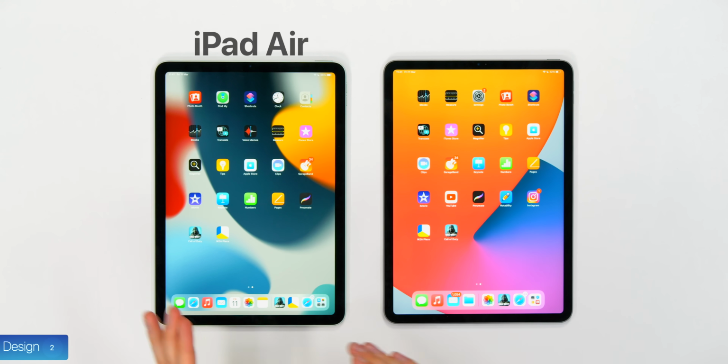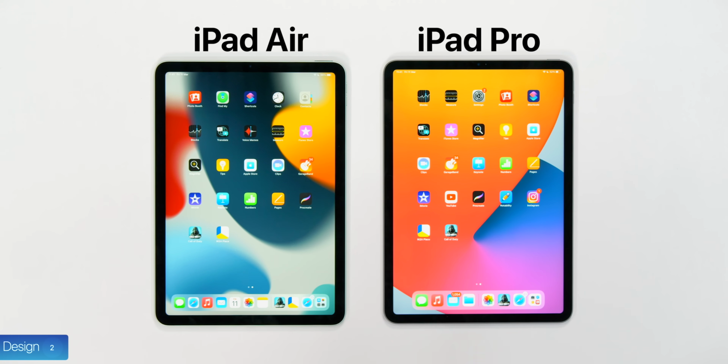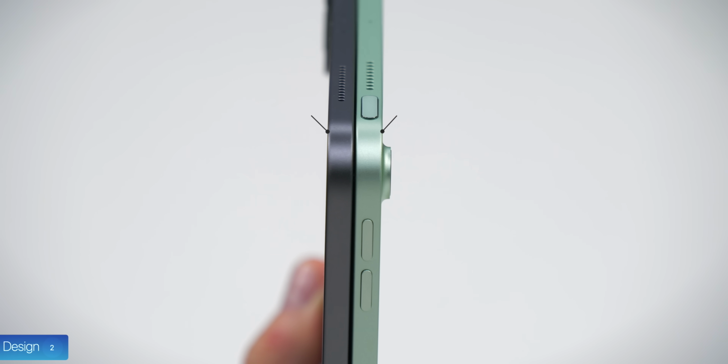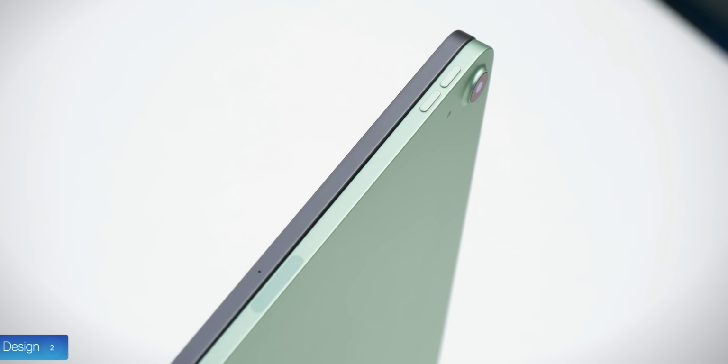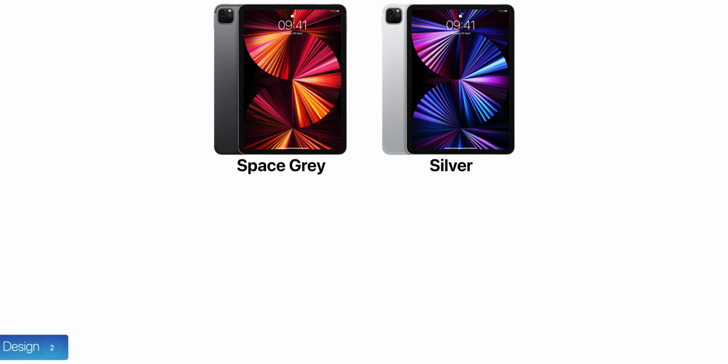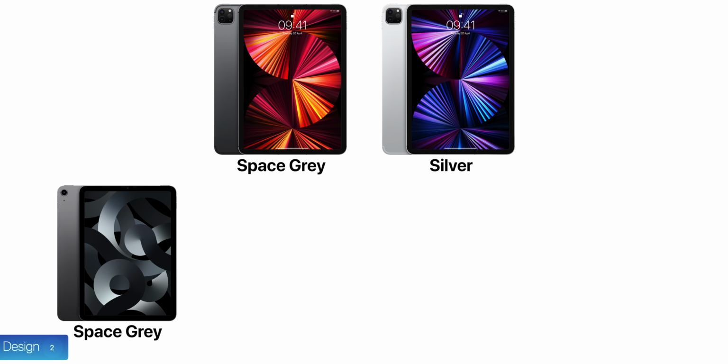And here, the Air and the Pro look almost identical to each other, aside from 3 minor differences, which are the camera module on the back, the thickness, with the iPad Pro being 0.2mm thicker, which you honestly won't even notice, and the fact that you get way more color options with the iPad Air. With the iPad Pro, you can only pick between space gray and silver. The iPad Air does have space gray, but it strangely lacks silver.